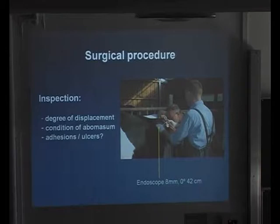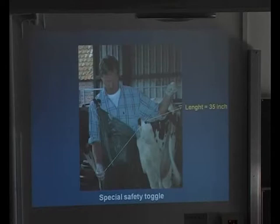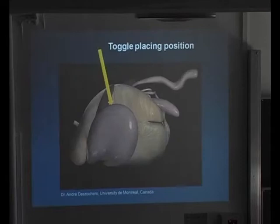This is the toggle. Today there are two marks, and I'll fix it here, just between. The length is inches, but I think it's 80 centimeters or 1 meter. This is Heinz again. In the visual control, you place the toggle. That's exactly the same as in the two-step.